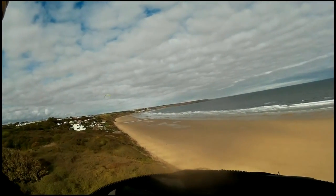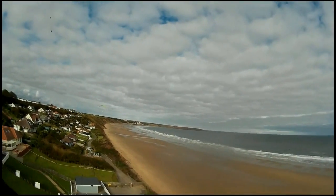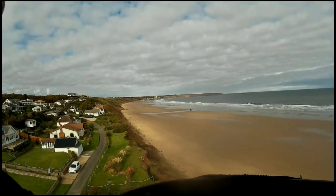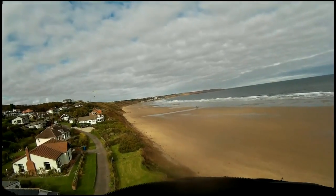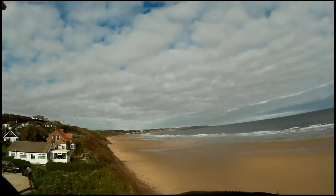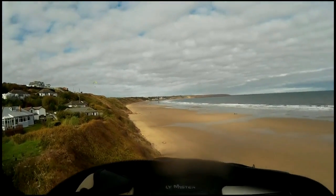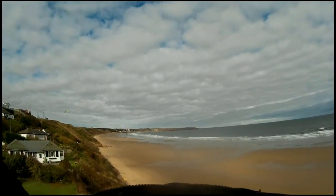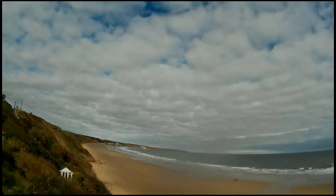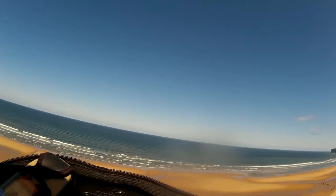This is the approach to Primrose Valley from the Reighton end, by far a more interesting option. Just notice how low the cliffs are, and yet there's still plenty of lift. As you can see, at Reighton and Primrose Valley, it's not always about height.